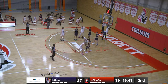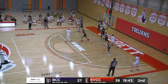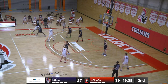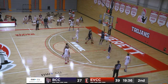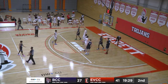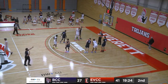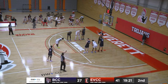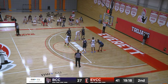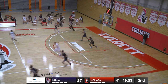Second personal on Maui Z. Non-shooting foul. Dilworth to inbound. Gets it out to Smith. Gives up to Redford. To Dilworth. Off the glass, rattles in, good, and one. Everett pushes the lead out, 41-27, and that is the third personal on Olanda Baker. Sends Bryson Dilworth to the line. Dilworth from Todd Beamer High School comes up from Federal Way. Can't complete the three-point play.